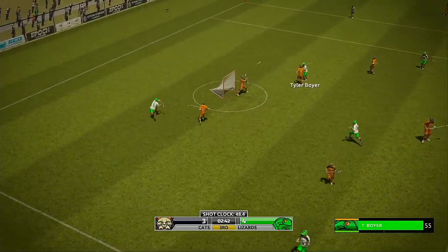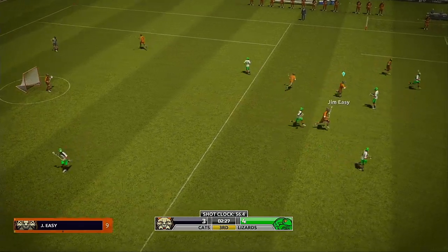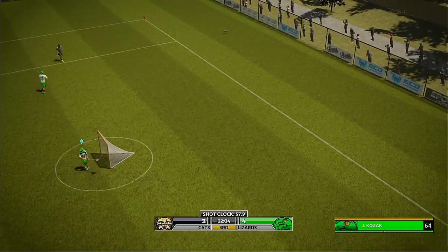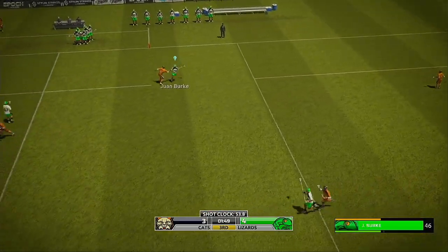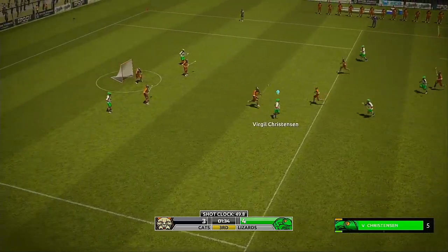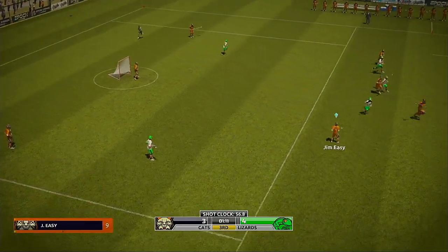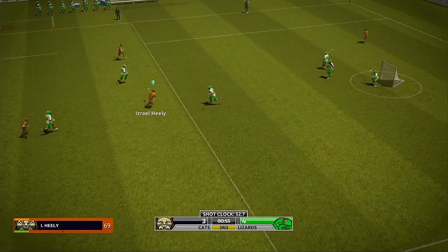Christensen looks to bury. The home team come up with it. Healy rips it in and straight to the keeper. Martel. Full stop center. And sends it loose. And it's turned over. Ball is turned over. Transition opportunity now for the home team.